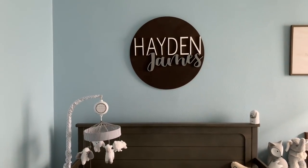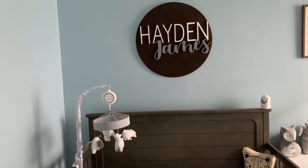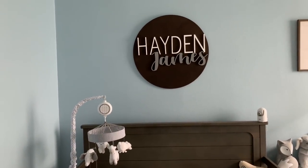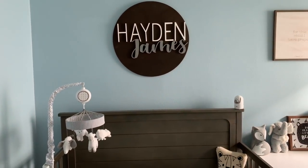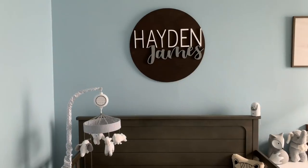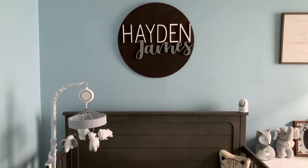Above his crib is the sign that I won on Facebook. I am completely obsessed with it. It ties the whole room together. I honestly feel like without it, I would still love his nursery, but something would be missing. So I'm so, so happy that I won that. I was really excited about that.